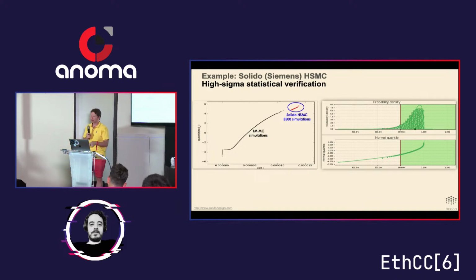So if you need a 1 in 10 billion chance of failure, and you want to run Monte Carlo on that, then maybe you have to do 1 trillion simulations, right? You know how long 1 trillion simulations take? Even if one simulation takes 1 second, it's a long time. But companies were doing this. Qualcomm was actually running this stuff on clusters of 1,000 machines for a month just to verify their bit cell.